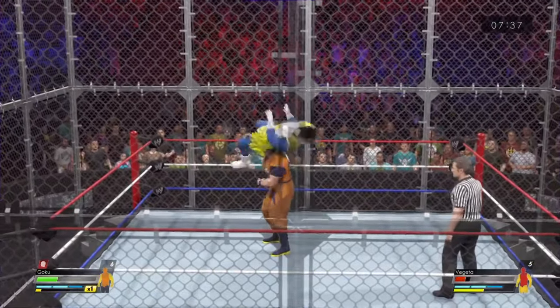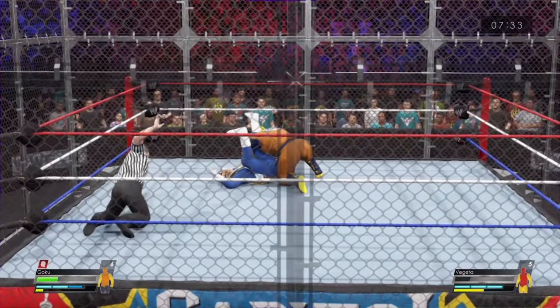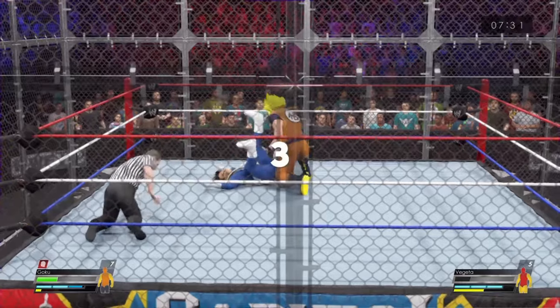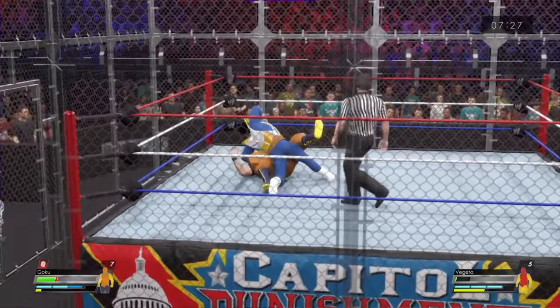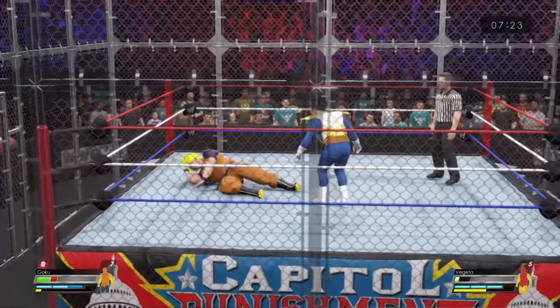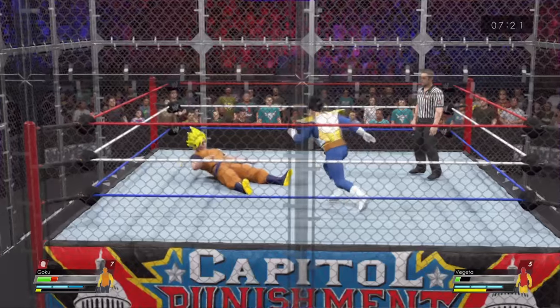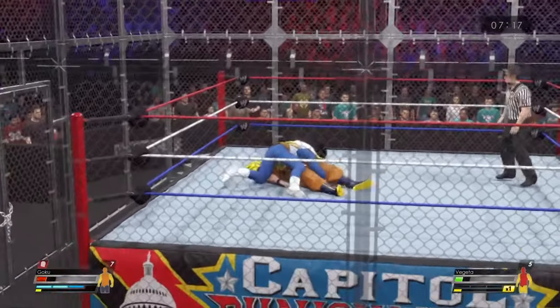Shoulders. Oh my goodness! Look at this! Amazingly executed once more. He saw it coming, taking advantage. Here it comes, Corey. Here we go. Boom! Kinshasa! And there's the cover!